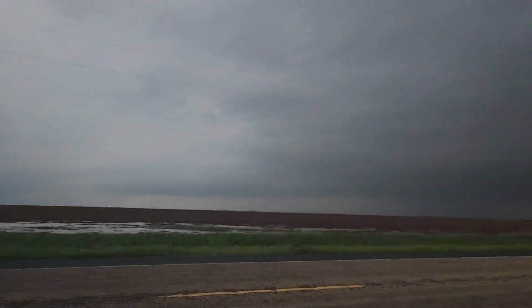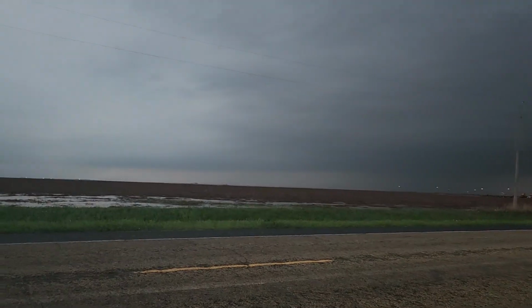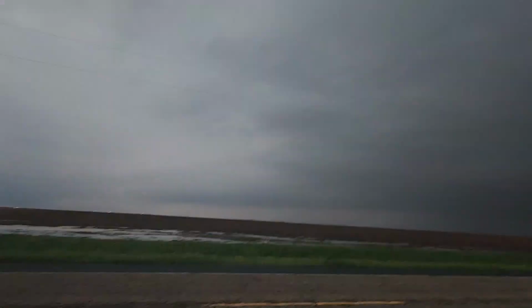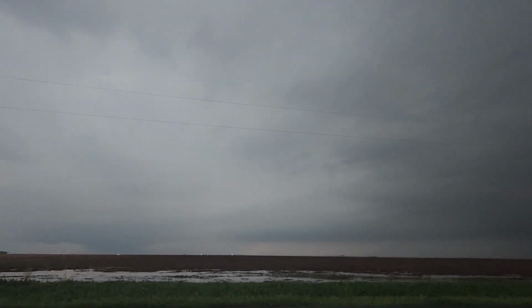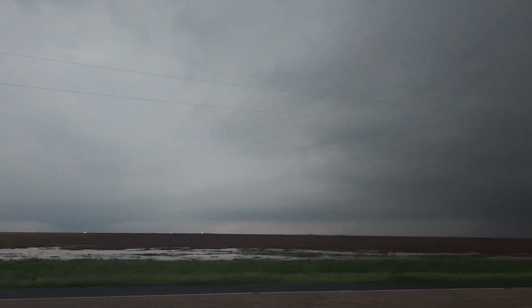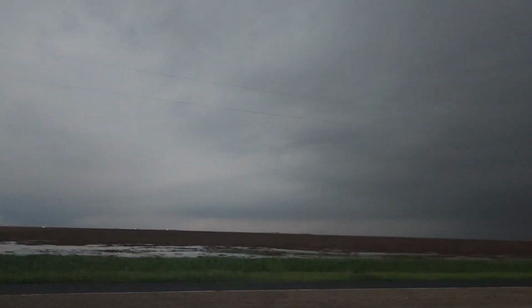Holy crap. I think this is the end of our supercell. It's going to turn into the MCS. We're not chasing it anymore, because it's gonna be dark soon. Yeah, it's producing a ton of lightning now. Man, listen to that.